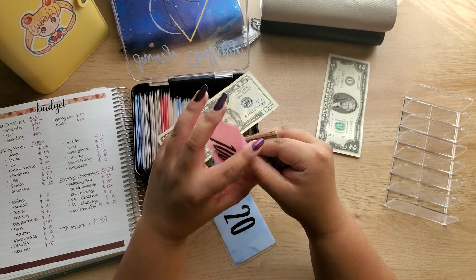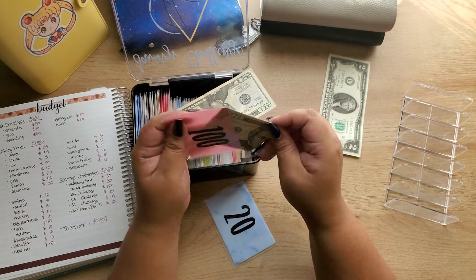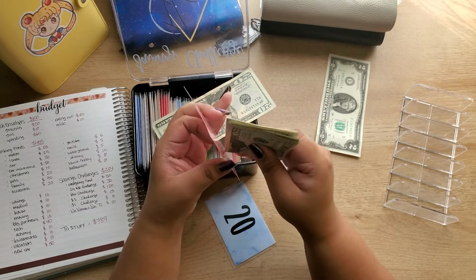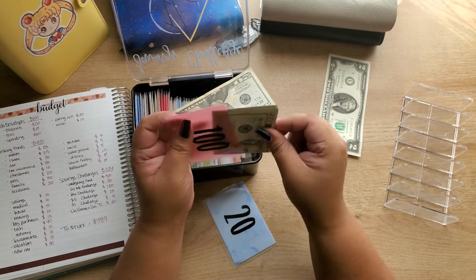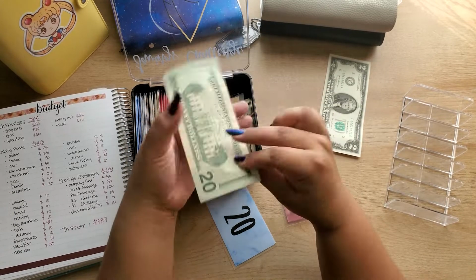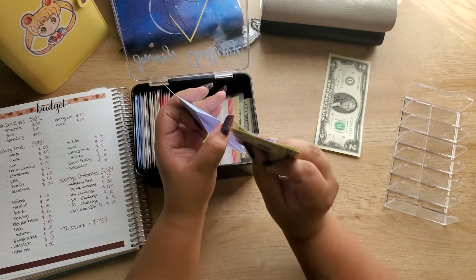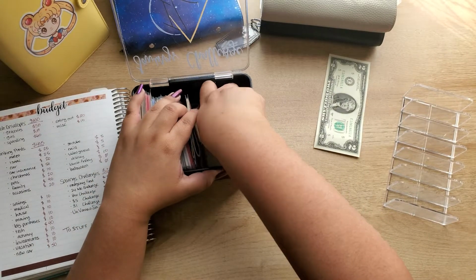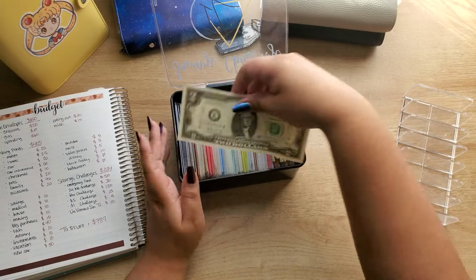If I'm able to, I will stuff the 100, or at least one of the highest ones. If I can't, then I won't. And I'm messing this up. There you go. And then a 20 for the last one. Okay, that's going to go in there. Ooh, these are all falling down. Perfect. There we go.